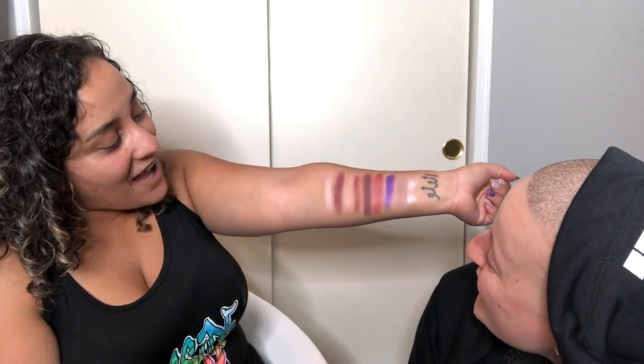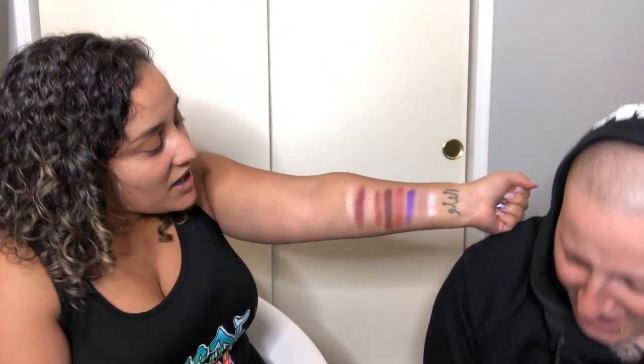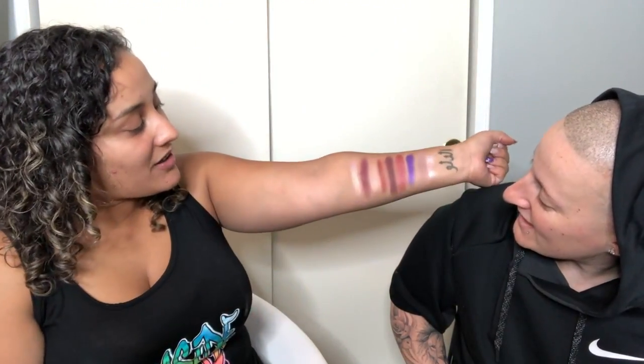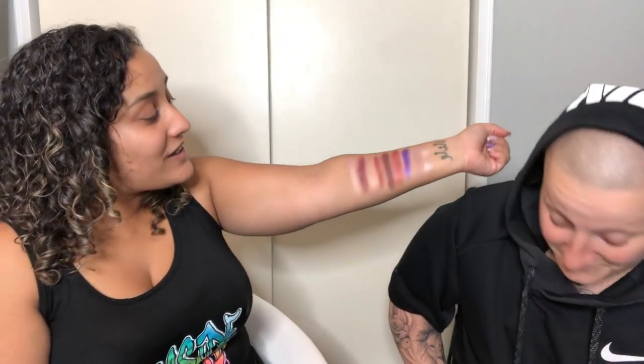Ooh. I think I found my favorite. I didn't see that coming with this. It is a purple with pink shimmer. The base is purple, but the shimmer is pink. It is. That's really, really nice. Really, really pretty. And the way it went on so smooth.